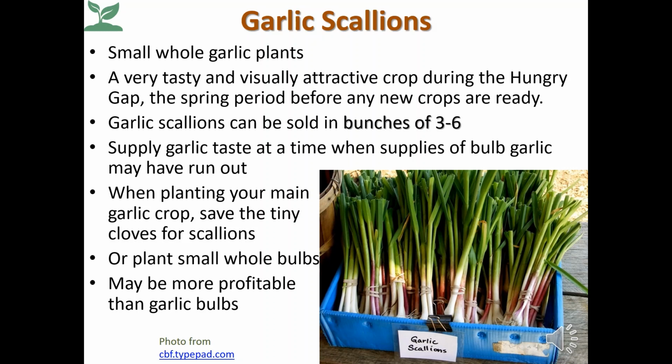The way we do it is that when we're planting our main garlic crop, we save back the tiny cloves, and then we plant them really close together in close little furrows, just somewhere handy. You can instead plant small whole bulbs if you've got some garlic that didn't do so well and you're looking at a lot of bulbs and you don't want to be peeling all those. Just plant the whole bulb and you get a bunch of scallions right there. And some people have found that this can be more profitable than growing on to the bulb stage. So bear that in mind.